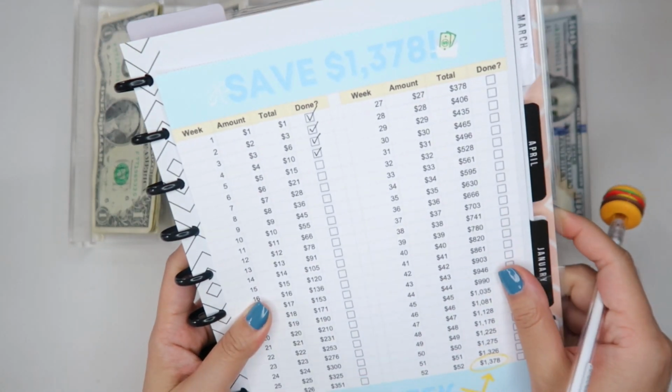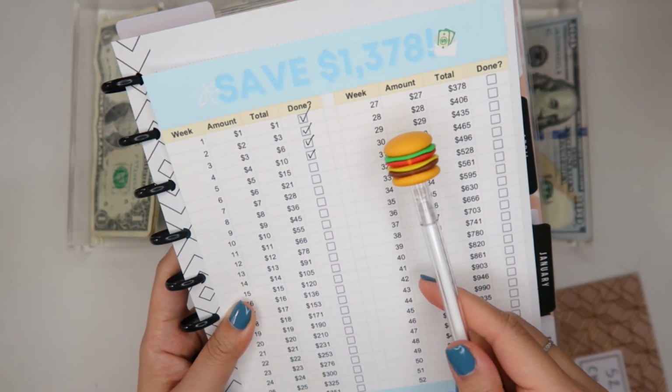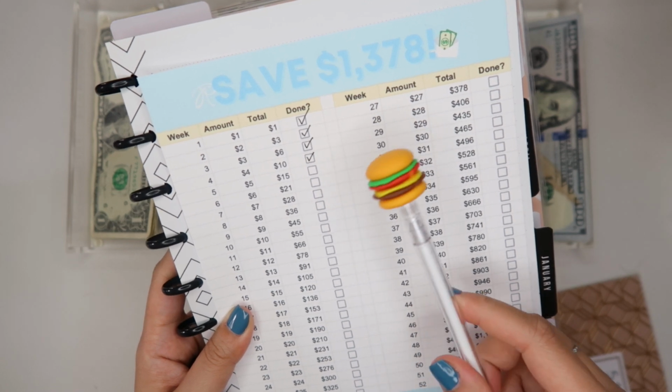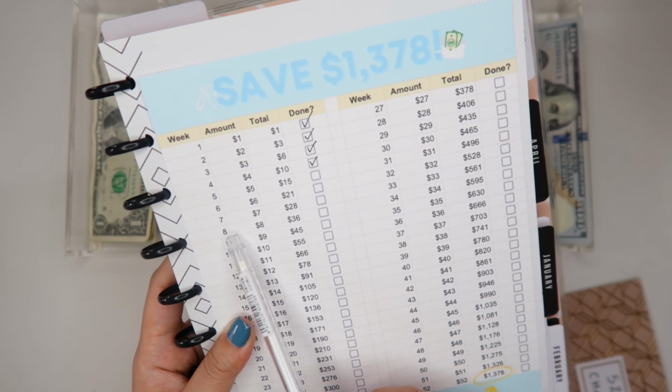I'll zoom you guys in a little bit more so you guys can see a little bit better. This is my pen. I got this in Chinatown. I thought that was funny. It's a little cheeseburger.